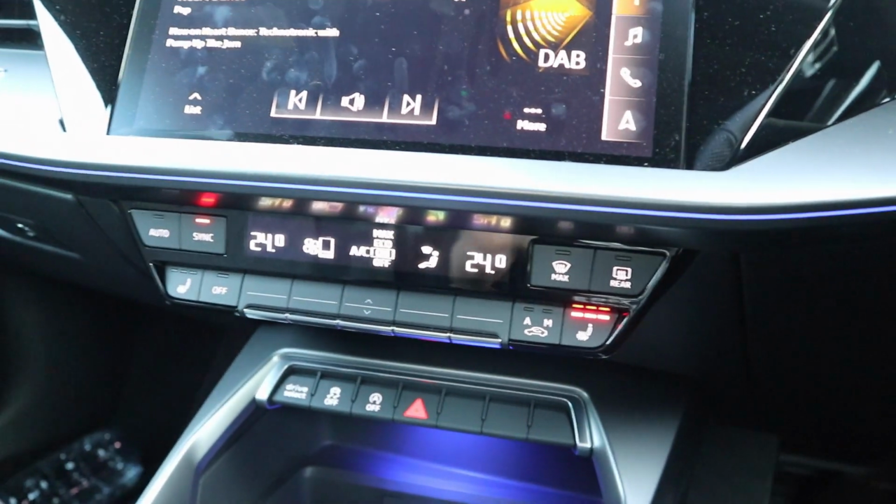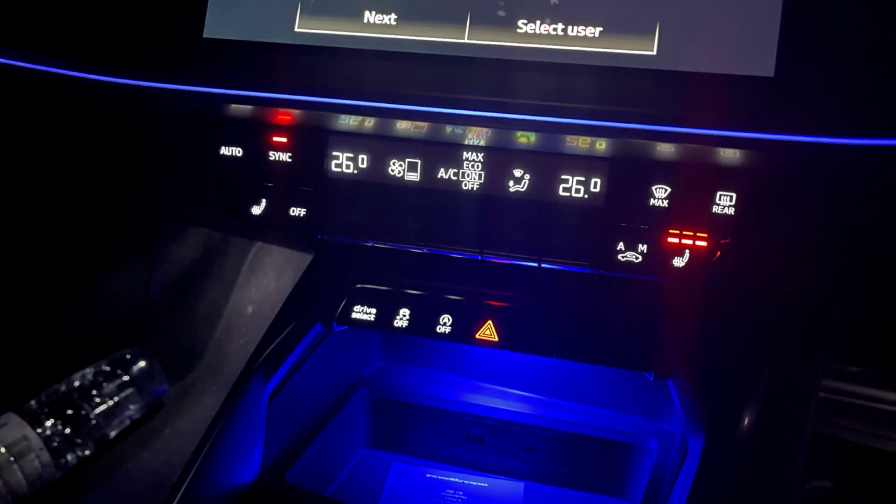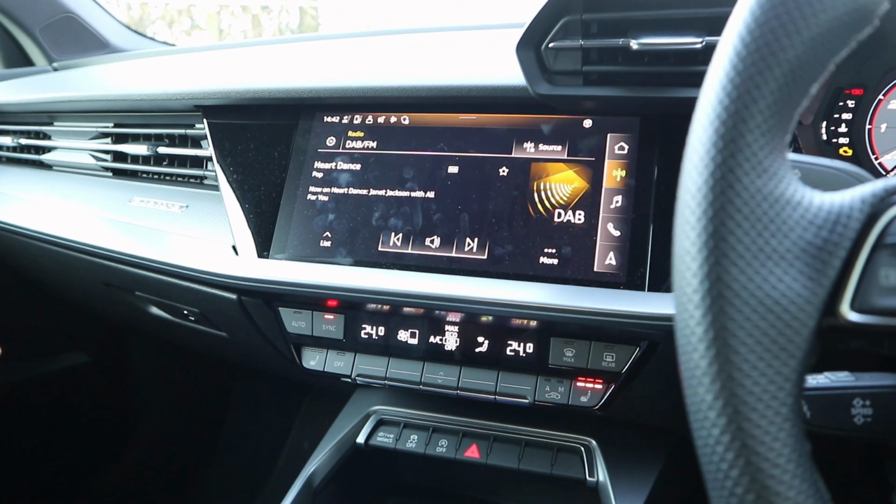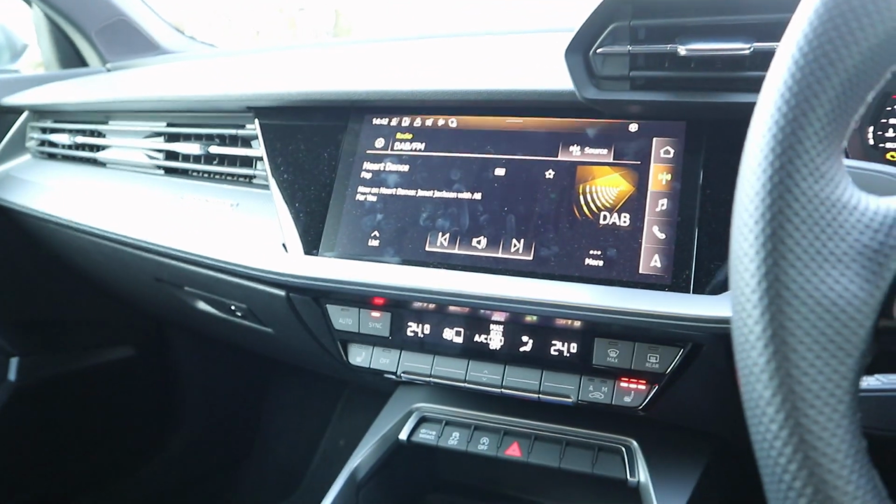I'll just show you a shot at night so you can understand what I mean. Yeah, so it's quite hard to see. So why they didn't light those up, I don't know. I think that's pretty much my likes and dislikes done for the interior. So now I'm going to set it up and we'll go for a little drive.